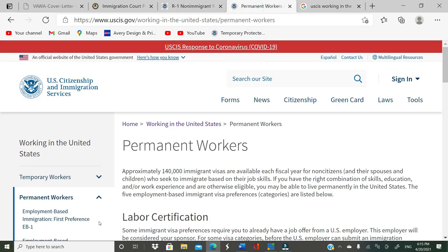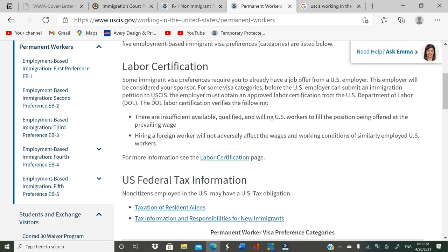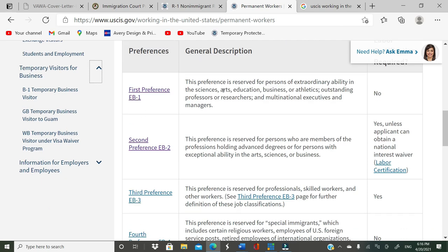And then we go to permanent worker. That's when we have categories, you see: first preference, second preference, third preference, fourth preference, and fifth preference. So we're gonna go over those and let you know what is first preference. First preference is reserved for persons with extraordinary ability in science, art, education, business, or athletics, outstanding professors or researchers, and multinational executives and managers.